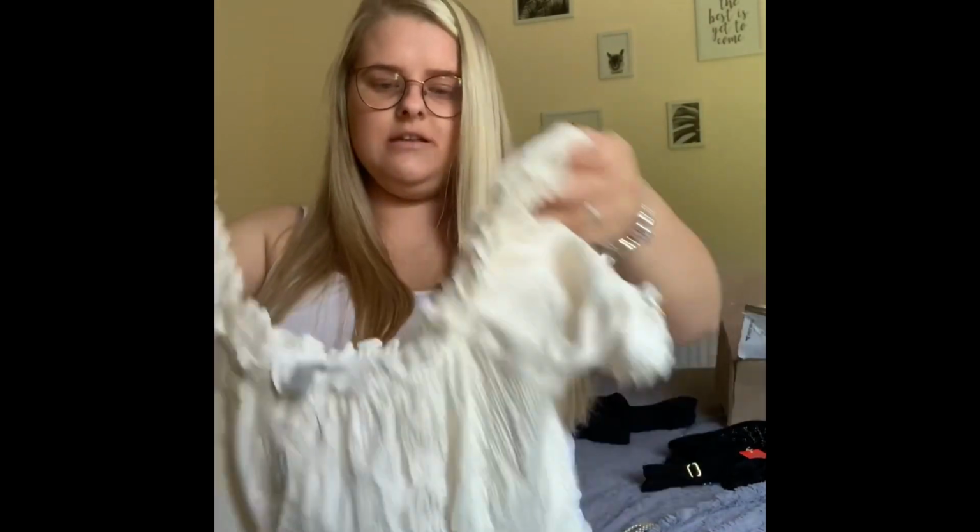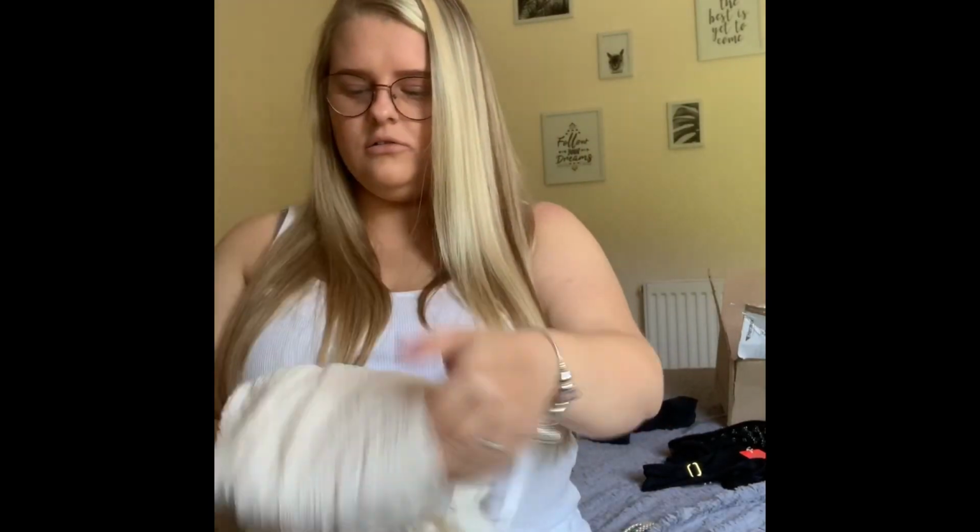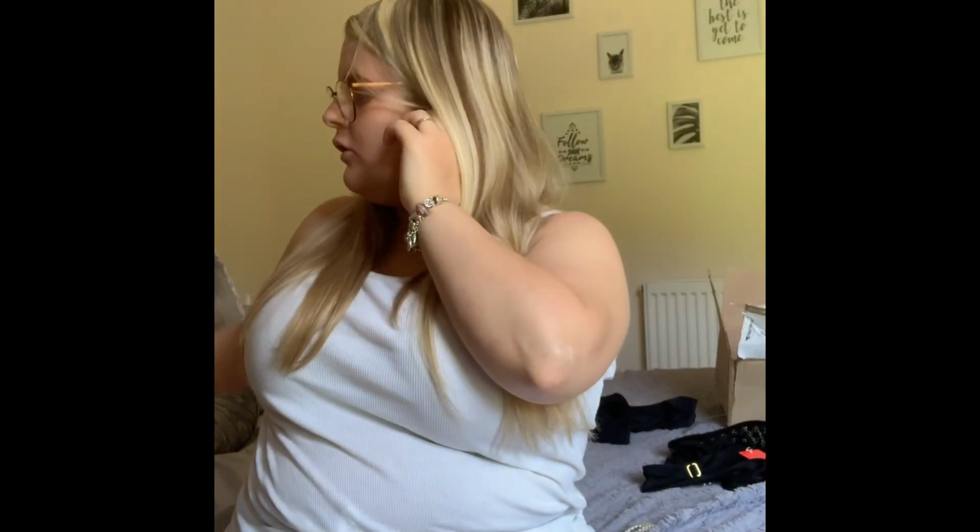Yeah, so this is another flattering one. I think this will look really nice with some sandals or some like, not wedges, but the block clunky wedgy things. Oh, honestly, I think I'm still delusional from the seizures.